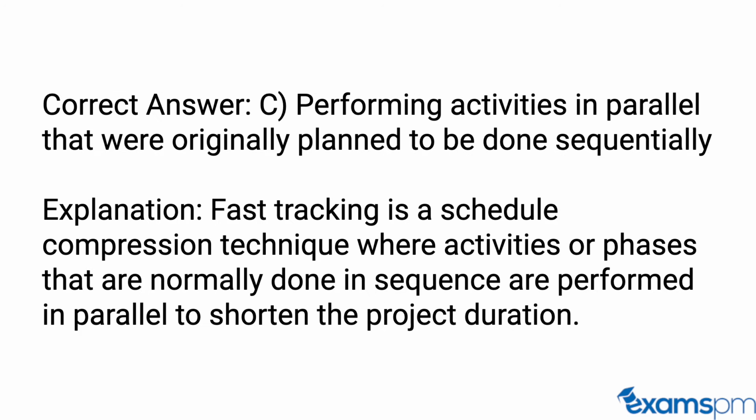Correct answer: C. Performing activities in parallel that were originally planned to be done sequentially. Explanation: Fast tracking is a schedule compression technique where activities or phases that are normally done in sequence are performed in parallel to shorten the project duration.